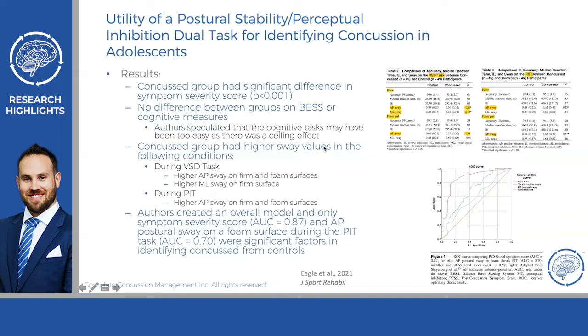The concussed group had higher sway values during the visual spatial discrimination task, with higher AP, anterior posterior sway on the firm and foam surfaces, and higher medial lateral sway on the firm surface. During the inhibition task, they had higher anterior posterior sway on a firm surface and foam surface.